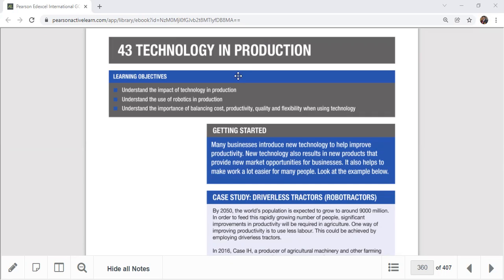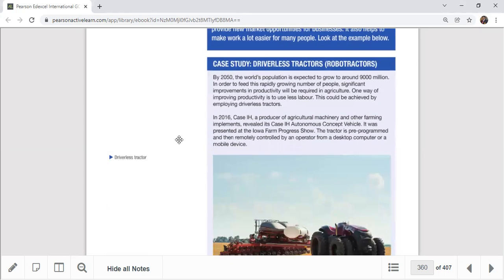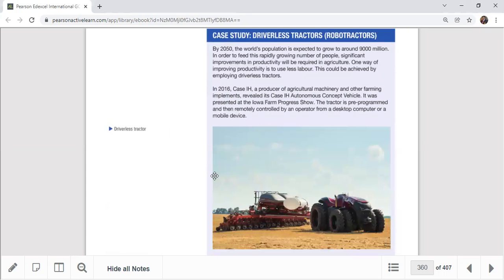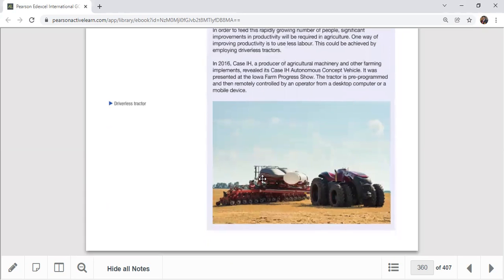So basically, let's talk about the driverless tractor, the robot tractor case study. In this case study, we talk about how driverless tractors will be the future of agriculture. Why? Because nowadays a lot of people are reluctant to engage in farming activities, as there are so many promising careers in the tertiary sector, the service industry. So it is very difficult to find skilled labor in farming. Therefore, they produce driverless tractors.